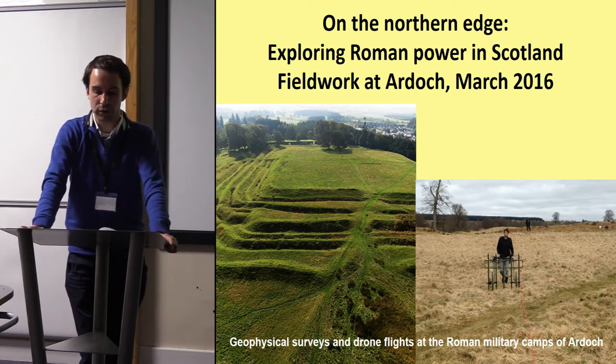It also included a drone flight, which produced photo images that are the base of a high-resolution digital elevation model of the archaeological site. The results are relevant both from a methodological point of view and for the wider field of Roman limes studies.